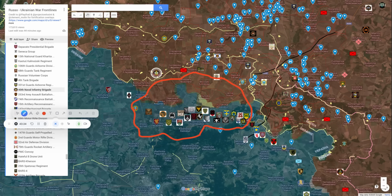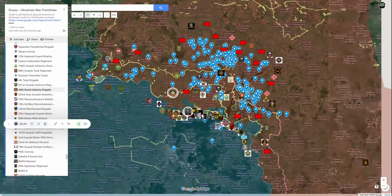This outline does show you guys where most of those FAB strikes were concentrated and includes areas that have already been taken over by the Russians in recent weeks. And it also includes the next line of villages, line number 2, as I call it, which is a natural target for the Russian side going forward.